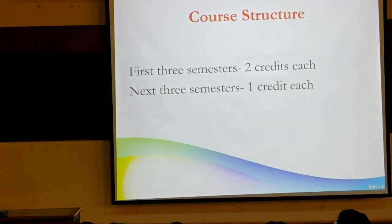So as ma'am had explained, the first three semesters are compulsory for all of you who are going to be joining. There is no option, it's not optional. So for the first to sixth semester, it's compulsory. From first to third semester, it's a 2 credit course and then a 1 credit course. That is, you will be having 2 classes per week for the first 3 semesters and 1 class per week in the next 3 semesters.